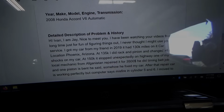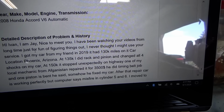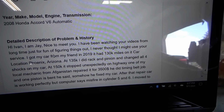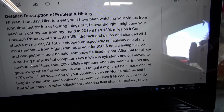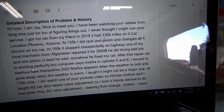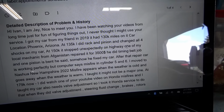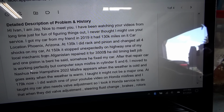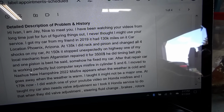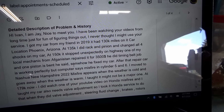And the customer writes, "Hi Evan, nice to meet you. Been watching your videos for a long time, just for the fun, and never thought I might use your service. So I got my car from a friend in 2019. It had 130,000 miles. Car was from Arizona. 135,000. He changed some stuff. At 150,000 miles, it stopped unexpectedly on the highway. One of my local mechanics from Afghanistan repaired it for $3,500. He did a timing belt job, and one piston is bent, he said." So probably bent valve. Unfortunate.